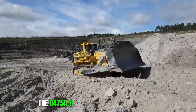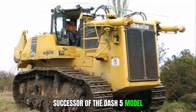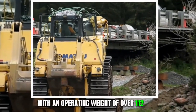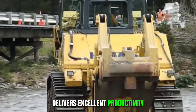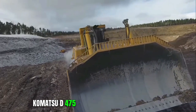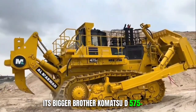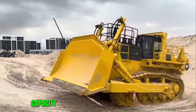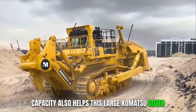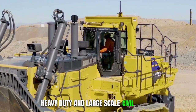The D475A8 was launched in 2020 as the successor of the Dash 5 model, with an operating weight of over 112 tons and an engine power of 777 kilowatts that delivers excellent productivity. Komatsu D475A8 might not be as strong as its bigger brother Komatsu D575A3. The total length of 11.3 meters and blade capacity also helps this large Komatsu dozer to offer great technical performance in mining, heavy-duty, and large-scale civil works.